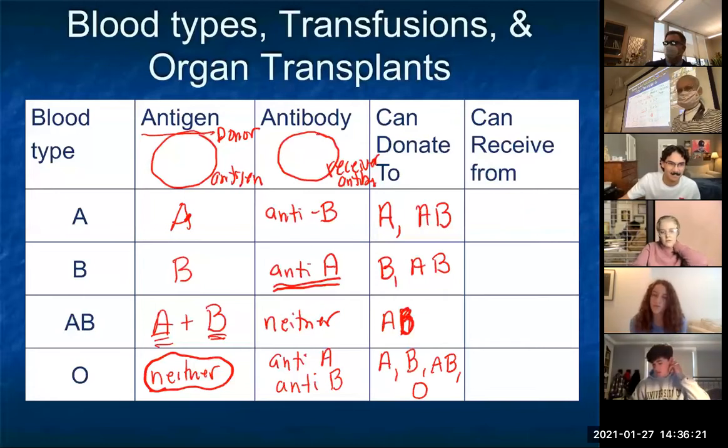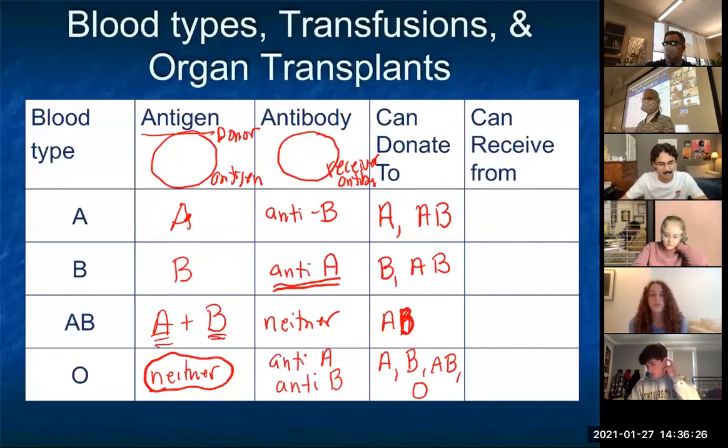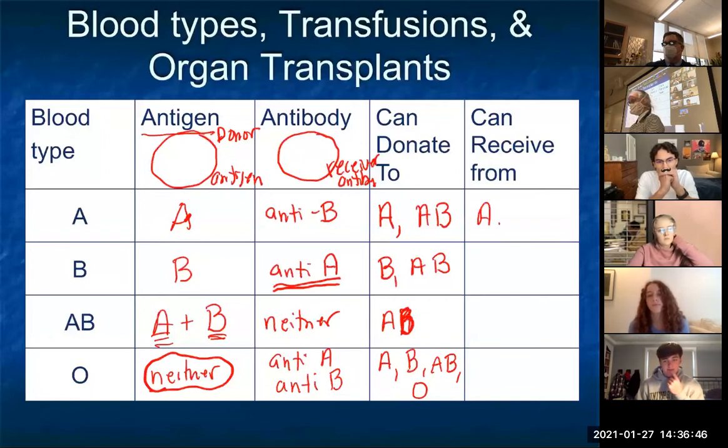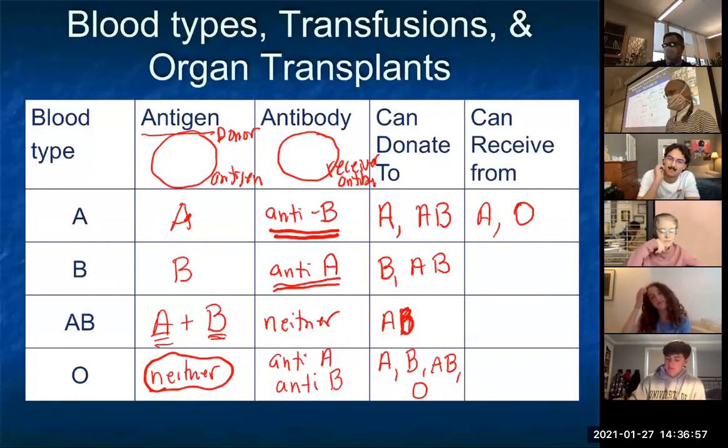So Madison just asked the question, how come you can go one way but not the other? So let's look at who you can receive from. It'll answer that question a little bit, but not totally. You can receive from any blood type for which you don't make the antibodies. So type A can certainly get it from A. It makes anti-B, so it can't receive anything that has the B. It could get O, because its antibodies won't agglutinate the O blood cells, because there's nothing there to stick to.